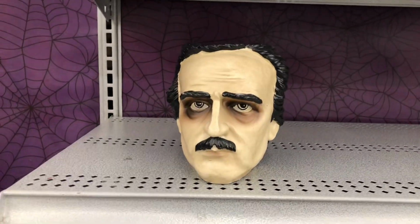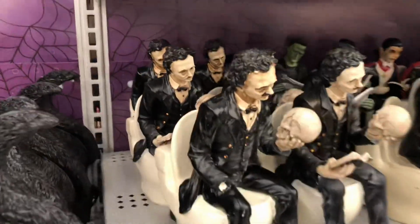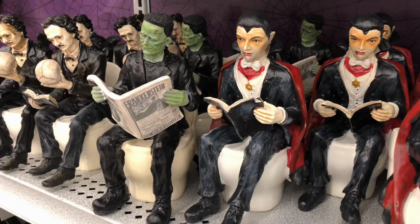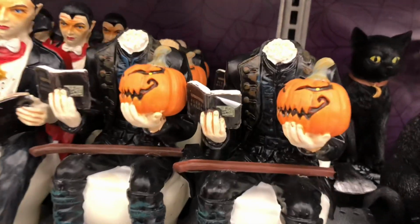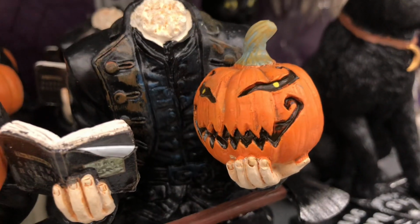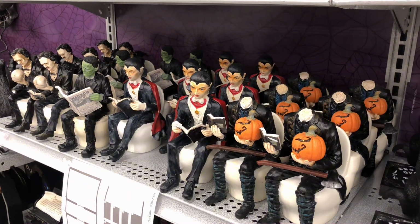That is for sure. Now, as you'll see, toilets are going to be a common theme throughout Michael's. I'm not really sure who these are made for, but they're interesting enough, I guess. If you're looking for a comedic tabletop decoration, I guess this is something you'll go with here. As you see, we have Edgar Allan Poe, Frankenstein, Dracula, and the Headless Horseman once again. And they're all sitting and reading some sort of literature. The Headless Horseman is, of course, reading Sleepy Hollow, though I'm not sure how he's reading since he's headless. Overall, these are silly, I guess, but still unique.